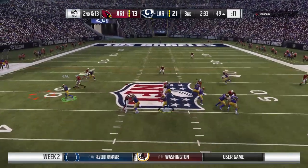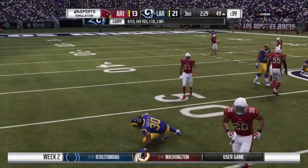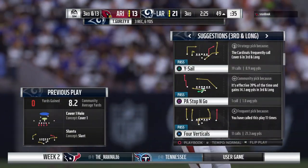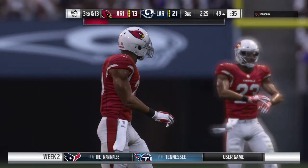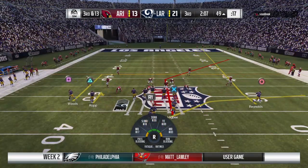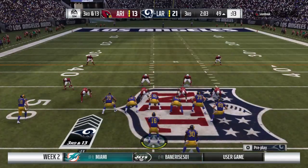Goff now looking to throw. He'll throw underneath for Gurley. No gain on that one, and it's going to bring up a third down. When a linebacker is able to sit at the second level and see things develop in front of him, as soon as he got a hint that the quarterback was checking it down, he just made a beeline directly for the receiver and ended up making the play.